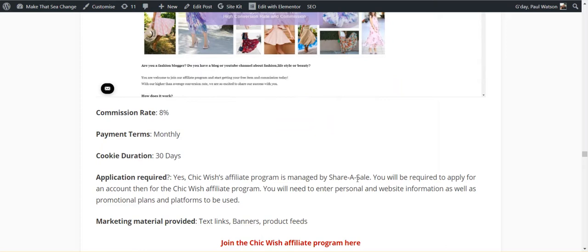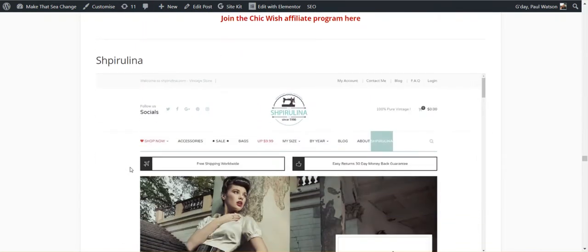As you can see, with all the ShareASale options in here, you could actually build a good niche and just manage it all through ShareASale. If you had a generalist site, do some plus size, do some vintage, do some general clothing, all through ShareASale, off you go.